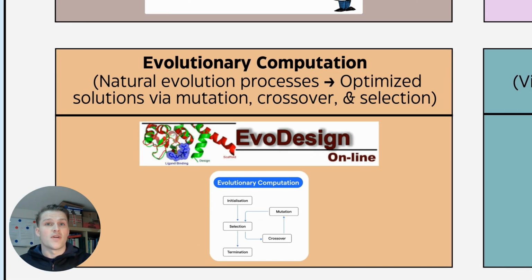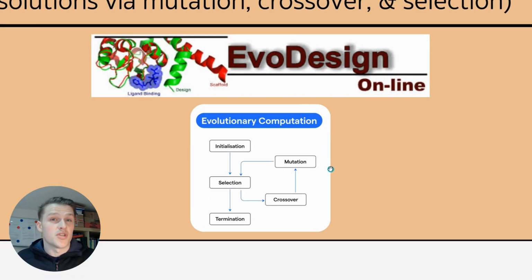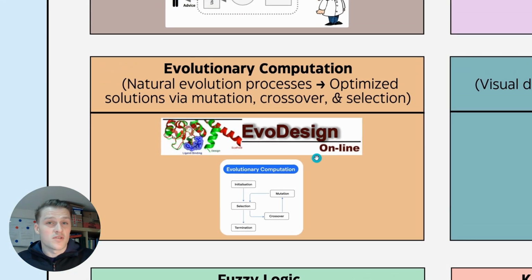Okay, next one, evolutionary computation. This is all about solving optimization problems by mimicking the processes seen in natural evolution. It doesn't think or learn like other forms of AI, but instead it works by iteratively improving solutions. The process involves mechanisms like mutation, which introduces changes to solutions, crossover, which combines parts of different solutions, and then selection, which chooses the best performing solutions. Over multiple generations, the algorithm evolves solutions that are closer to the desired outcome.